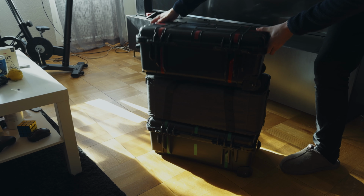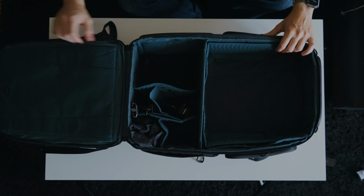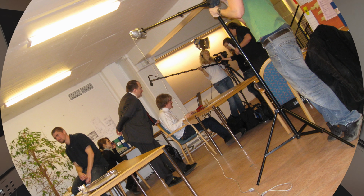Ever wonder what's the best way to pack all your gear to bring to a production on location? Is there some way to organize your gear so you can be as time efficient as possible? I'll try to answer these things in my video and I'll give you my thoughts. Maybe you'll pick up a tip or two, so let's go.